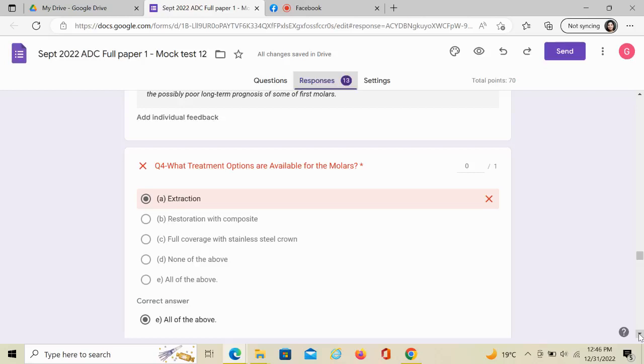This you should be doing, but not all GPs are well versed with stainless steel crowns. But I do a lot of stainless steel crowns in such children, and it works wonders. So that is definitely a treatment of choice. None of the above? No, these are all the treatments of choice. All of the above. Yes, that is the option.